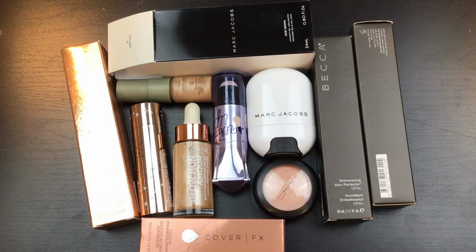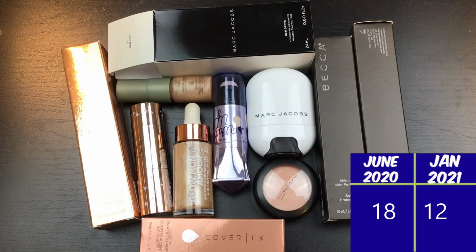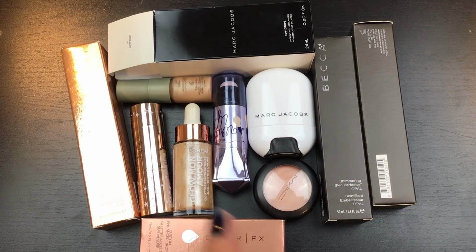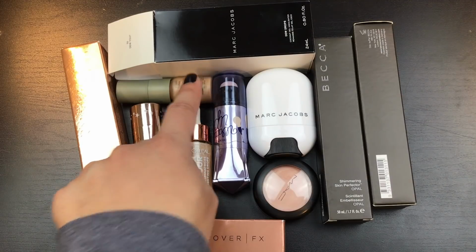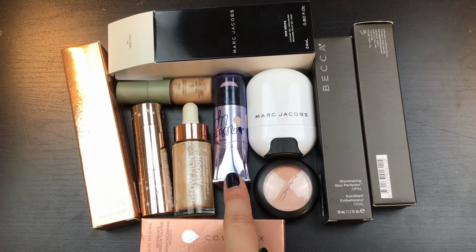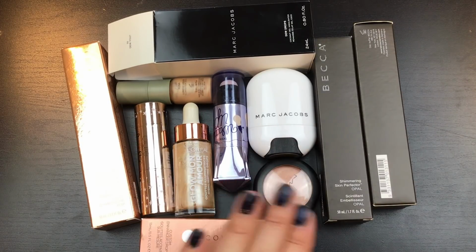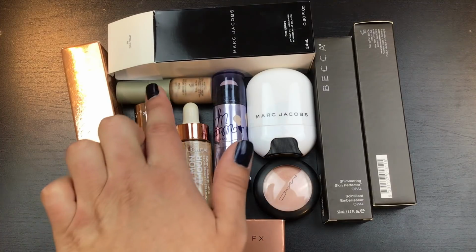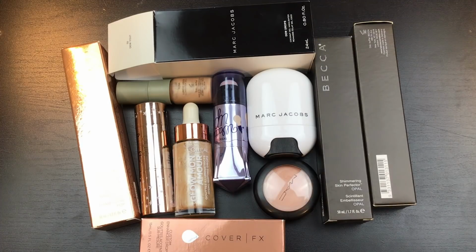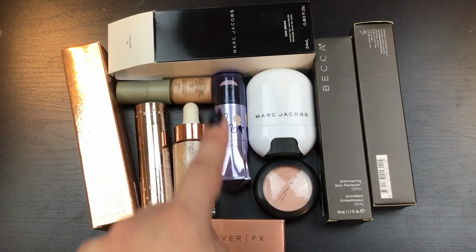So here are my cream and liquid highlighters. In June of 2020, I had 18, and currently I have 12 left, you guys. This just makes me so happy. So I just used this one today. I'm hoping to have this one done. I'm hoping to have this one done. I'm hoping to have this one and this one done. Don't know how quickly I can get those done, but let's hope that these 5 I can finish off. I ended up going down by 6 last year, or in 6 months, I guess. So I'm hoping that these 6 can be done.